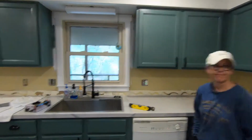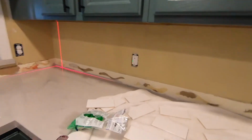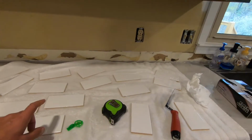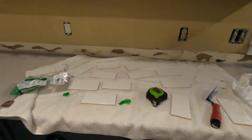We did all that. So today we are going to finally start working on our backsplash, because you can see the kitchen has been done except for this one little area here. So we went with just the standard cheap white subway tiles. We're gonna do the black grout. These were the cheap ones, you know, 15 cents a piece. So yeah, that was pretty cheap.